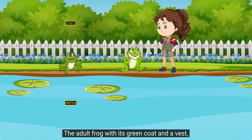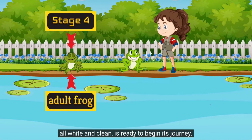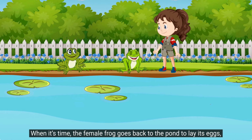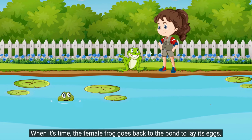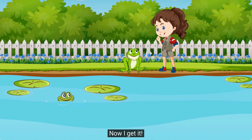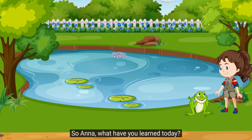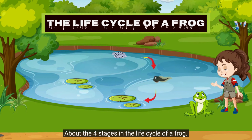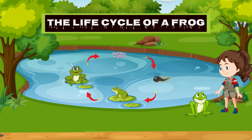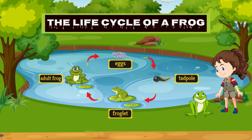The adult frog with its green coat and a vest, all white and clean, is ready to begin its journey. When it's time, the female frog goes back to the pond to lay its eggs, and the process begins. Now I get it. So Anna, what have you learned today? About the 4 stages in the life cycle of a frog. What may be they? The egg, the tadpole, the froglet, and the adult frog.